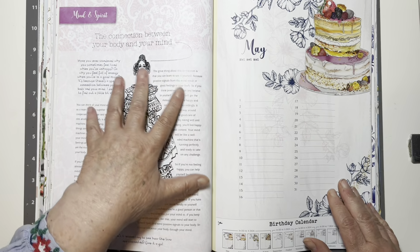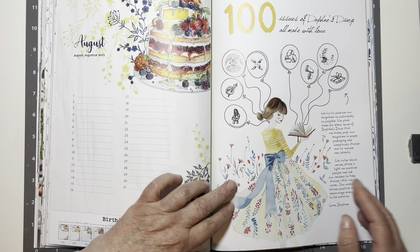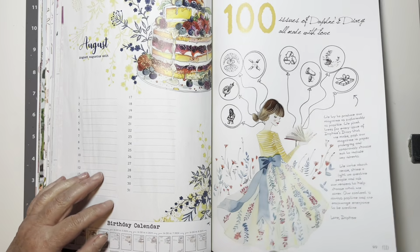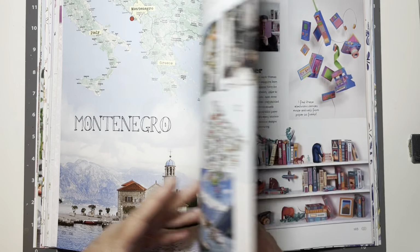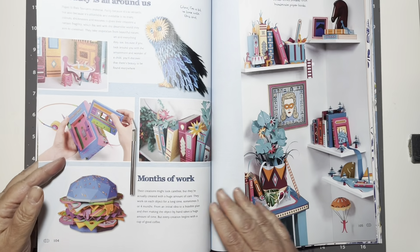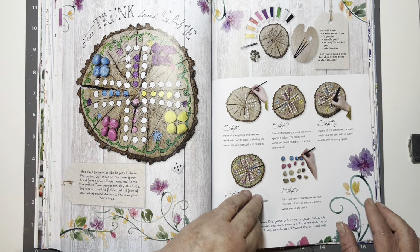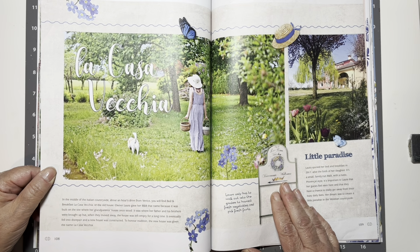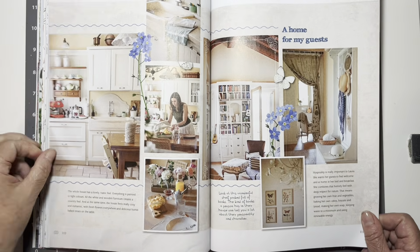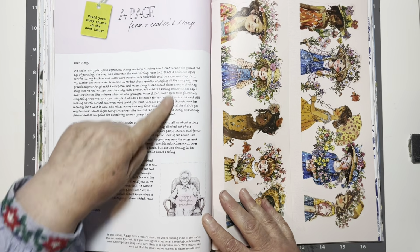The connection between your body and your mind. And then here's a calendar. August. 100 issues of Daphne's diary. That's a nice illustration there. Montenegro, so another travel one. Here's things made from paper. That's lovely. Wow. Tree trunk game. So there we go, La Casa Vecchia, Italy. So I think that's a place you can go on your holidays. Lovely. A page from a reader's diary.